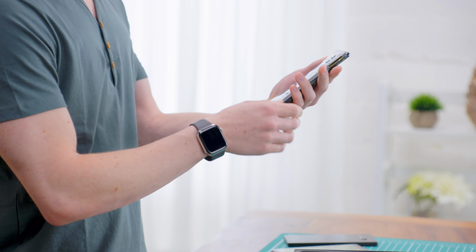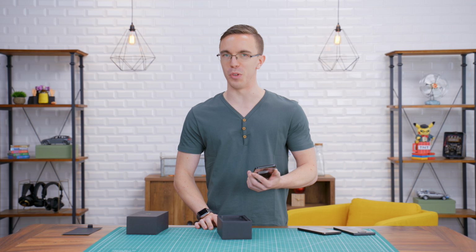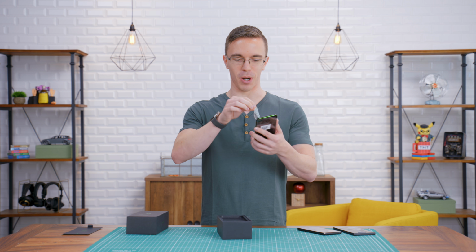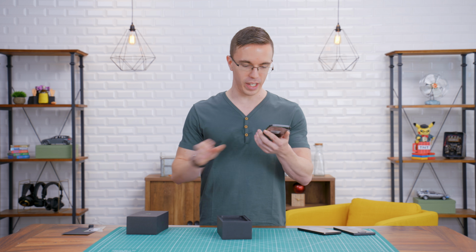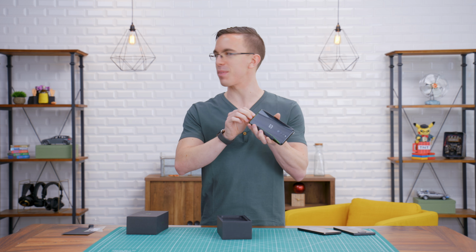Oh, this is not the original Black Shark at all. Okay, this is an unprecedented move in that there's a brand new unreleased smartphone on my desk and I literally don't know anything about it, except that it looks kind of cool. That's something to know about it, right?